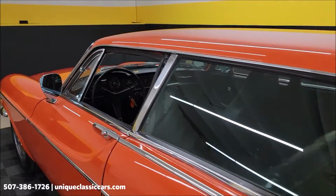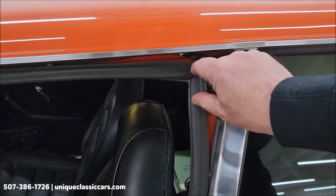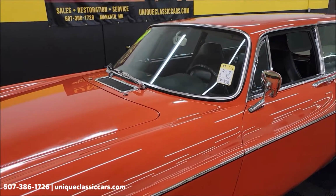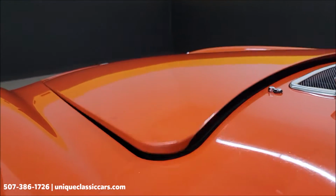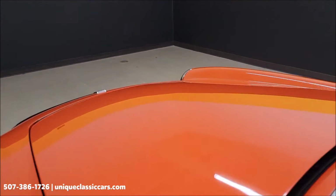Alright, I do want to mention on both sides, you can kind of see where the rubber gasket has shrunk a little bit due to heat. And it is a little bit that way on the passenger side too. This has got a cool hood setup. I can open this one one-handed.